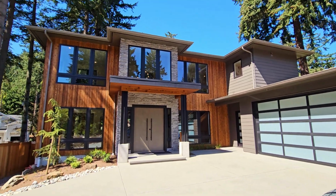Today I've got an absolutely beautiful new construction luxury home tour to show you right here in Bellevue, Washington. This is in the Enatai community, just minutes from downtown Bellevue. It is a 6-bedroom, 5.75 bath house. It's 6,690 square feet. The garage is 840 square feet. It's on just shy of half an acre. Let's get into it.